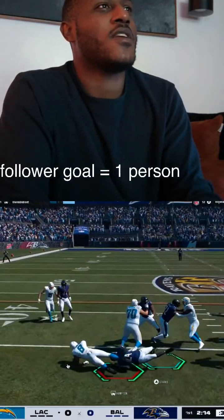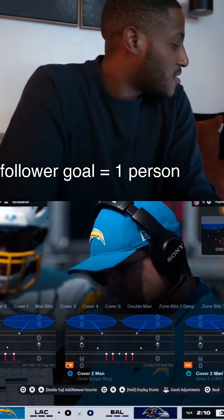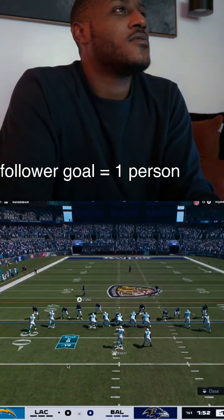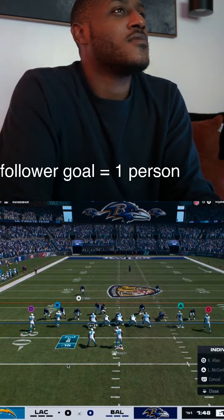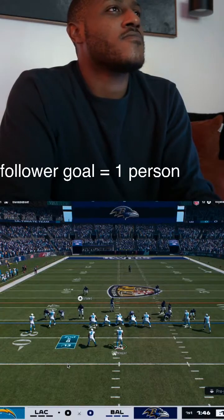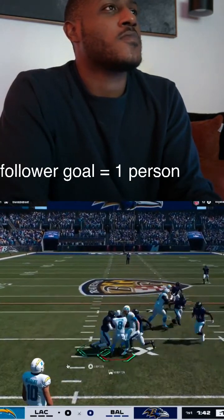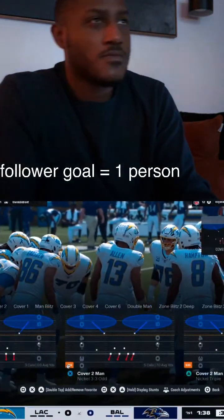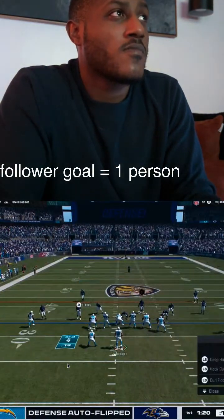On the ground, this is Tamarian Hampton. Taken down right around the 34 after a pickup of only a yard. So 2nd and 8 at the 34-yard line. A run once more with Hampton. And he is met at the line of scrimmage, and he goes down right there. They'll come up now 3rd and 9.